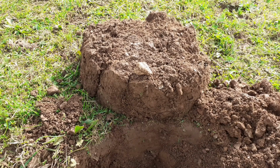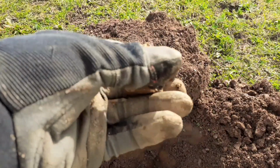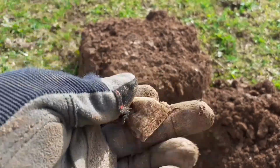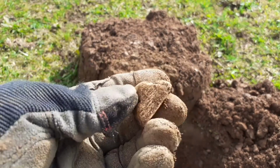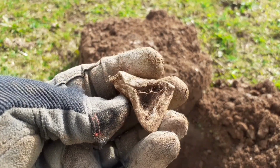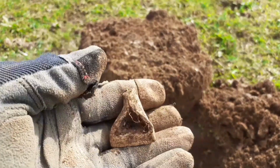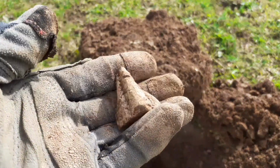Got a bit of an unusual one now. This is pretty deep, about 8 inches deep. But look at that. Looks like a lead nose. What is that? I've never seen anything like that. That's really unusual. Yeah, I'll keep hold of that just in case it turns out to be anything, because that's pretty cool. Pretty unusual.